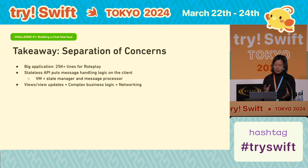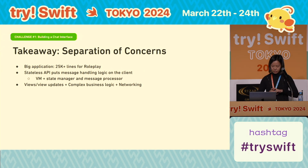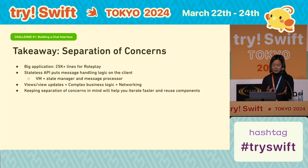So in summary, the client will be in charge of view updates, as well as complex business logic and networking calls. This really makes separation of concerns very important. As you introduce new code, this can help you iterate faster and reuse components in a large system like this.